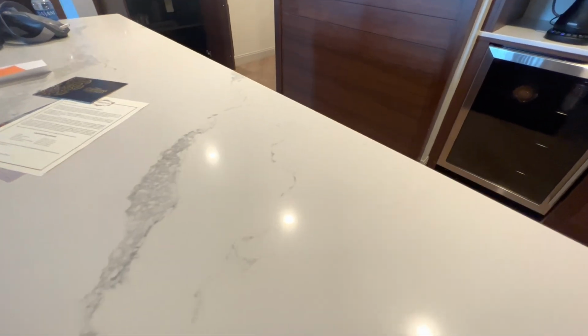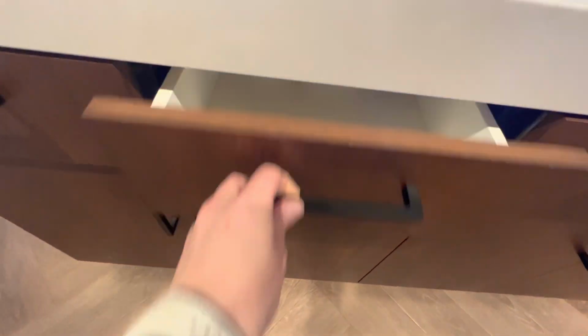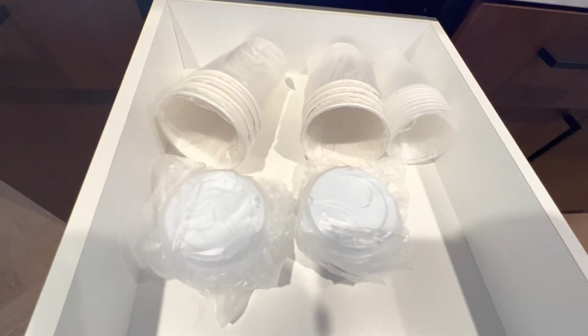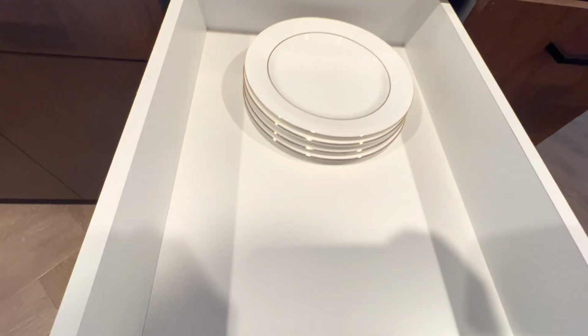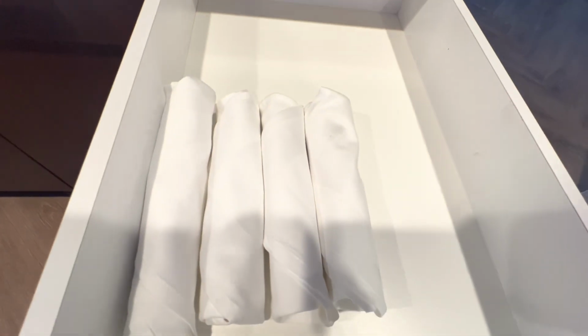And then there's more storage on this area. Let's go back around and look inside these drawers. This one's empty. The next one has some paper cups and plastic cups for if you want to take your coffee to go. We've got some regular coffee mugs, some plates, and then in this last drawer are some silverware and napkins.